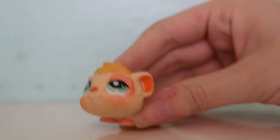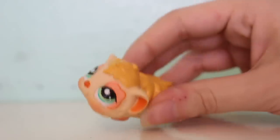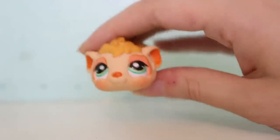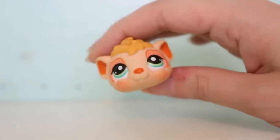Next, we have this guinea pig. And I think this might be my new favorite guinea pig. I never really had a favorite, but this one is it. I think he could play a really nice clown character because he's got that makeup going on.